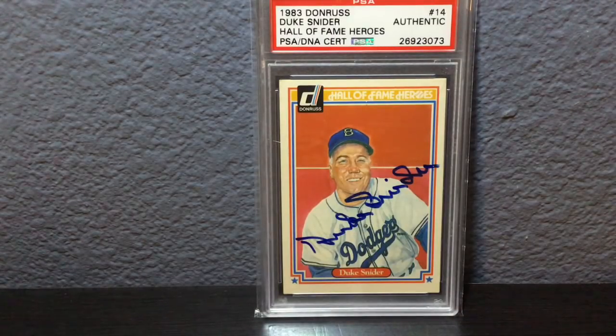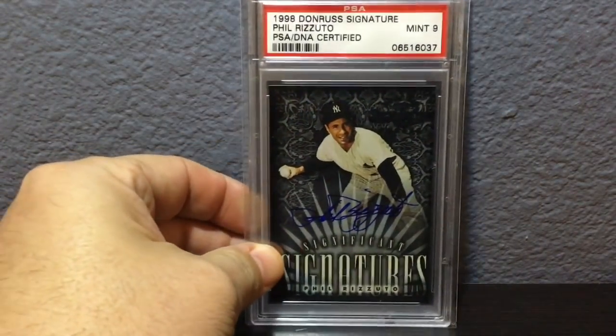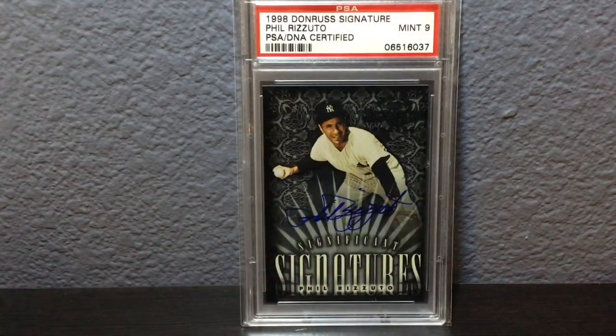So that's number 2. The third one, I'm going to use this Phil Rizzuto autograph to show you an example. So here's what they're saying about this card. Yes, this is a 1998 Donruss Signature Significant Signatures Phil Rizzuto card, and it's a mint 9, the card itself. And we are also saying that that is Phil Rizzuto's signature. So it is an authentic card that is a grade mint 9, and it's an authentic Phil Rizzuto autograph.